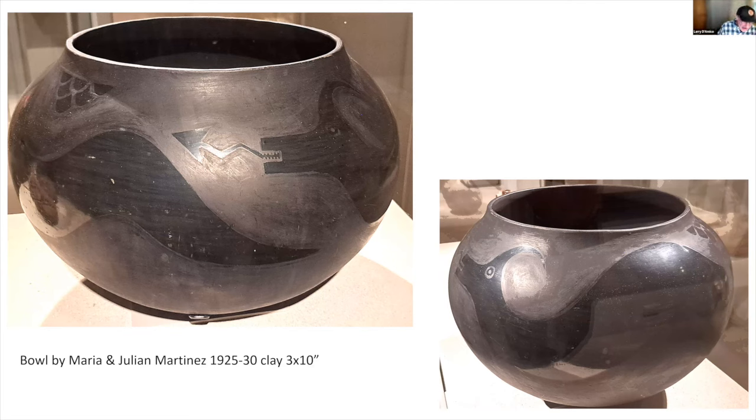Okay, so now we're getting to Maria Martinez, who is actually just a master potter, really innovative. Let's see, I've got some stuff on her. She kind of innovated this technique of doing these black pots with the matte and gloss surface.